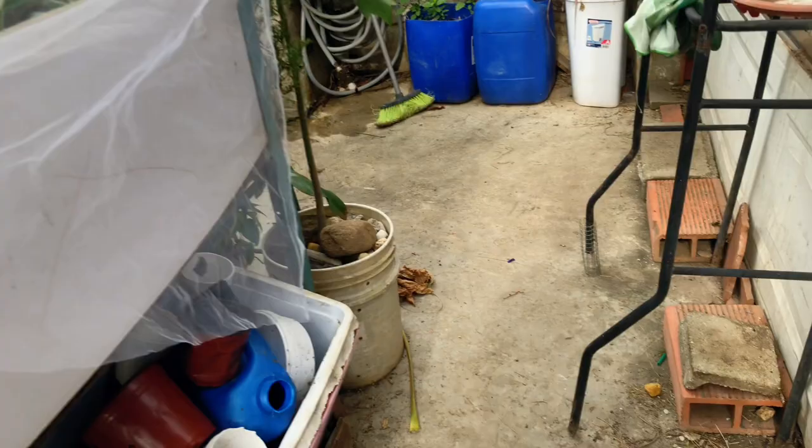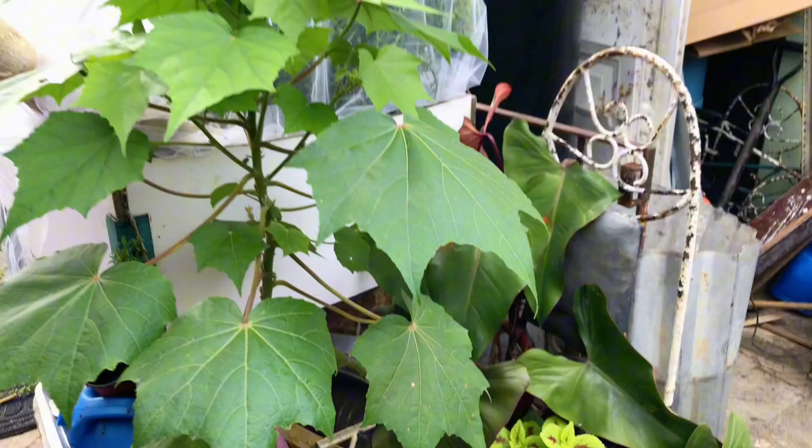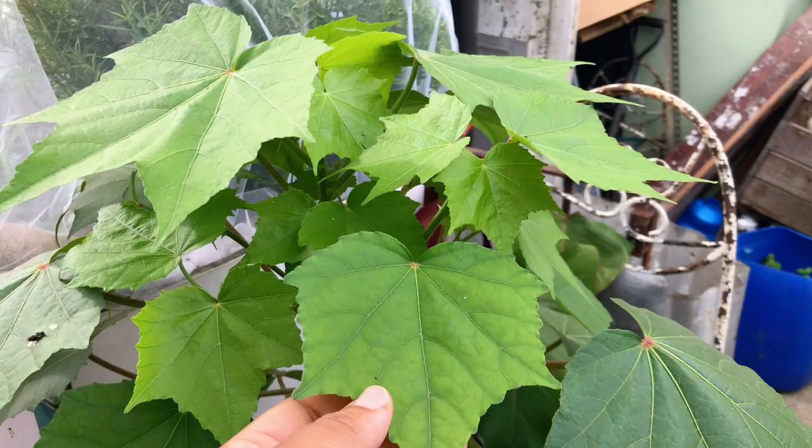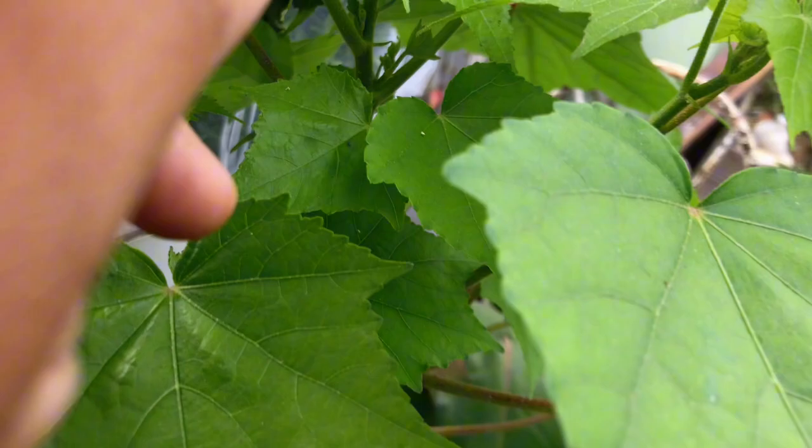Going around the corner over here, I finally got the name of this plant. It is a type of hibiscus. They called it, it's not coming to me, but it's a beautiful flower that changes colors as the day progresses, and I am super excited. I'm constantly looking for buds to see if it will bloom soon.